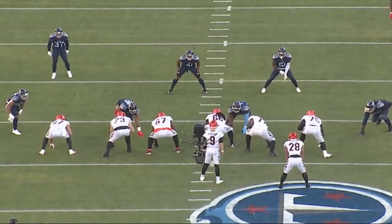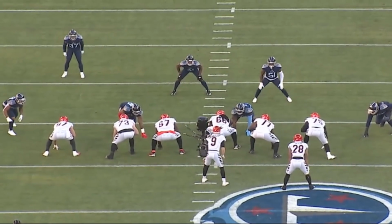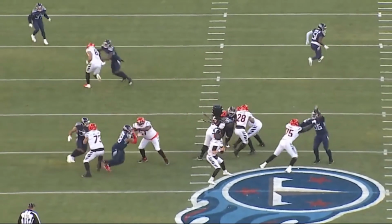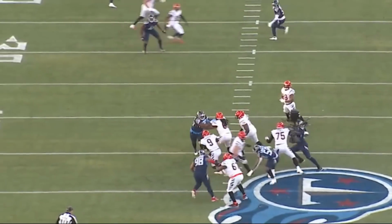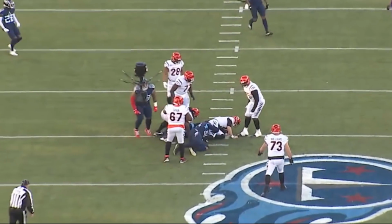And offensively, it wasn't pretty. In fact, I think this is the second play of the game. Joe Burrow gets sacked right here by Naquan Jones and Daniel Autry. He steps up, he tries to spin, he can't quite get away. That was the first of 9 sacks.